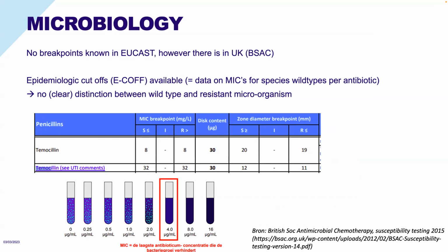We sometimes also look at the epidemiologic cutoffs, ECOFFs, but formally you cannot use these to guide your therapy, of course, because this is data on MICs for wild types for an antibiotic, and those wild types are worldwide, so it's not regionally bound. And so for Temocillin from the ESAC, there was a breakpoint known specifically for urinary tract infections, and it's set at 32.